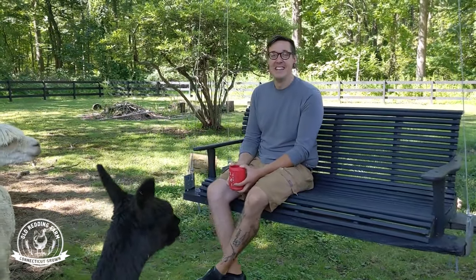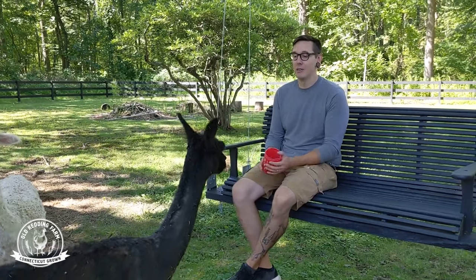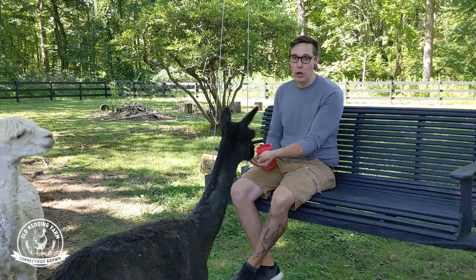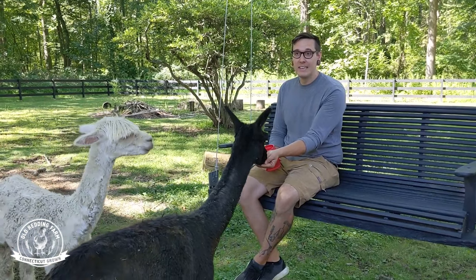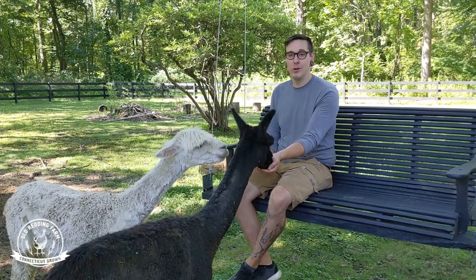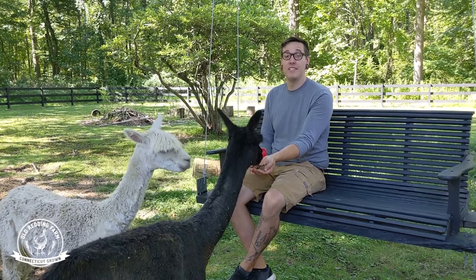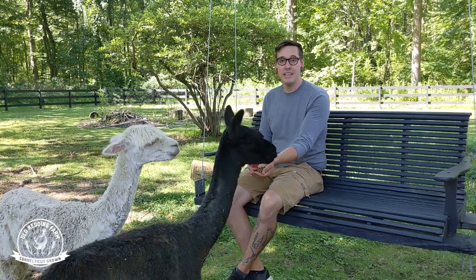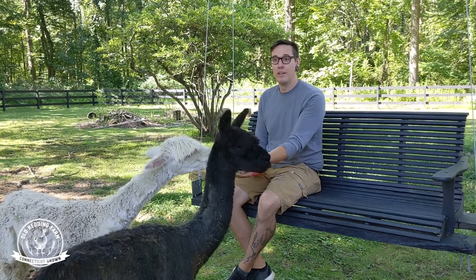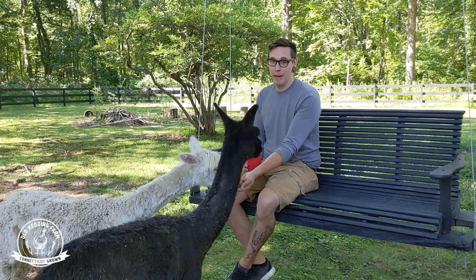In areas where you have white-tailed deer, they can give something called meningeal worm to slugs, and then slugs will go into your pasture and leave trails, and then the alpacas can pick it up. I'm not 100% sure of exactly how they get it, but I know that if they get meningeal worm, it's almost an assurance that they will pass away.